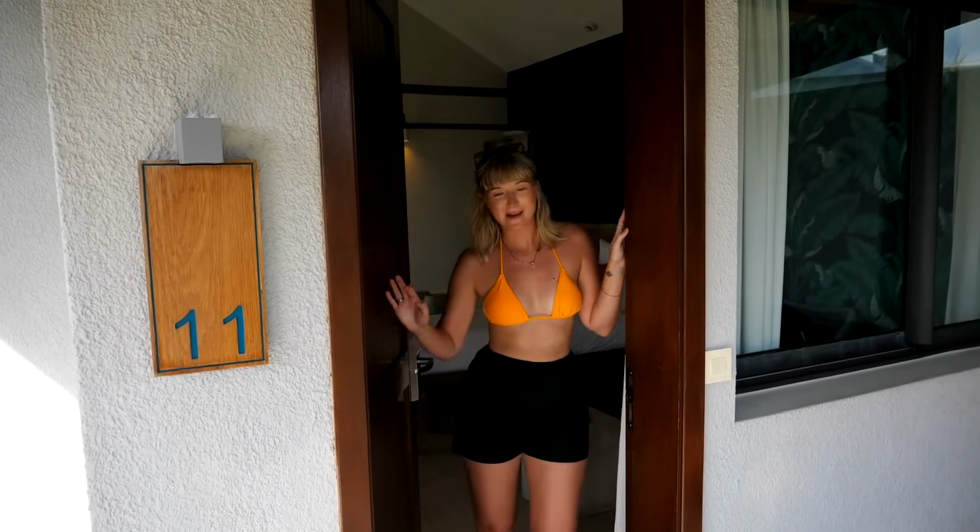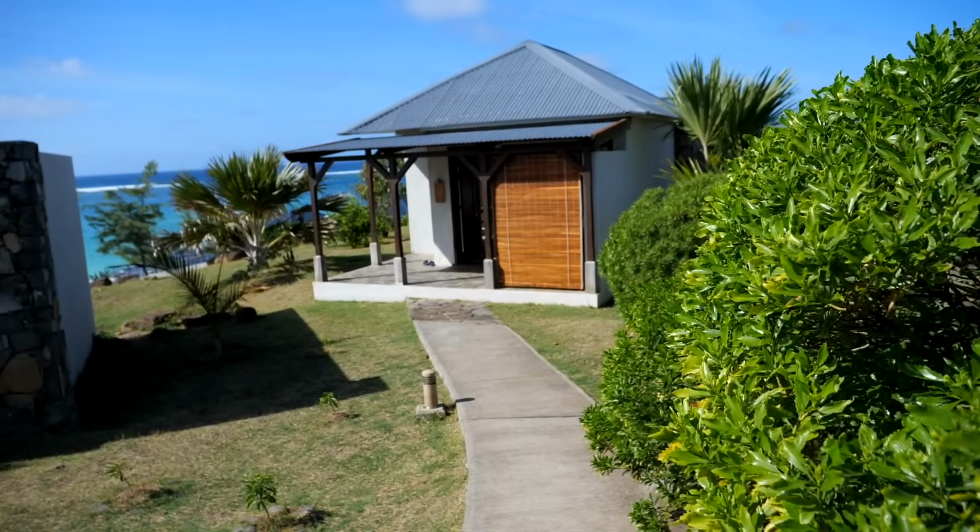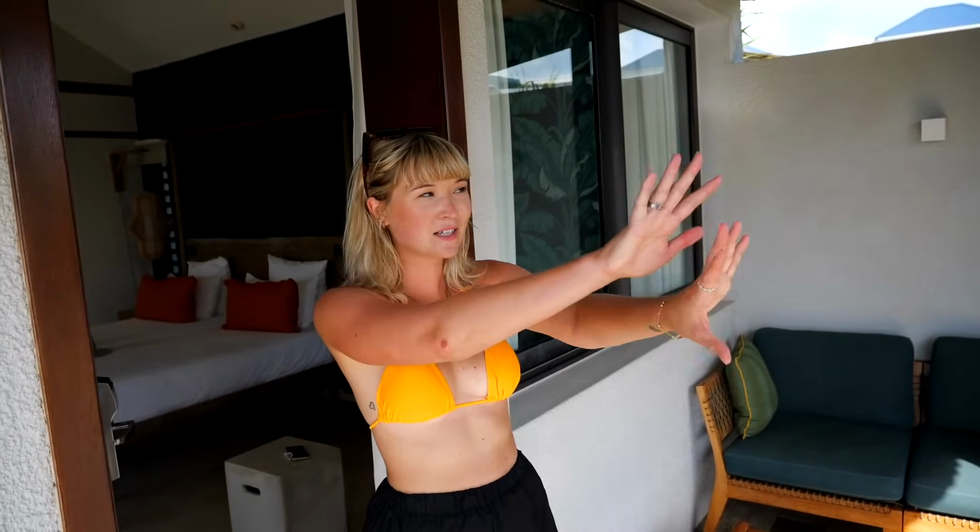That really is the best way to start your day, with a little dip in the sea. But let's show you our room. I feel like it's a bit of an injustice to call it a room. Let's show you our villa. So outside we have our gorgeous seating area, and we have views all around us overlooking the sea.